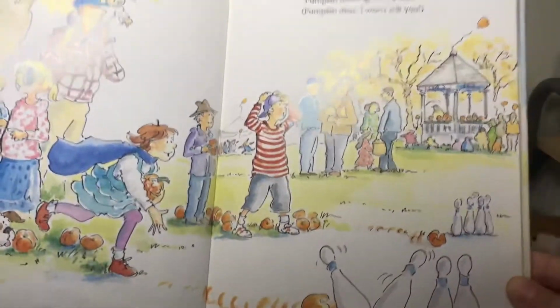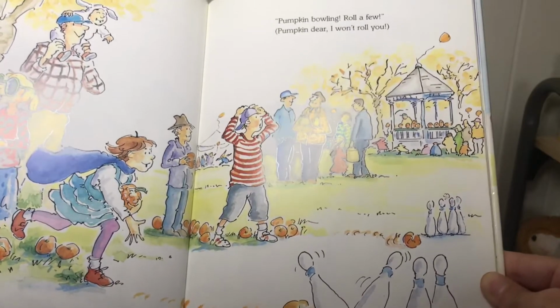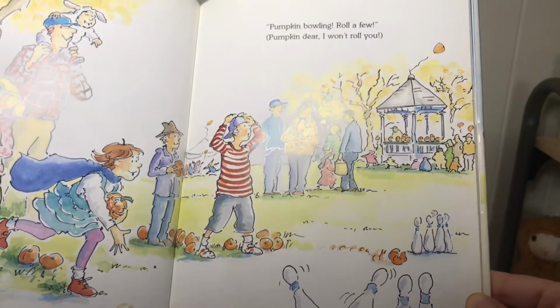Pumpkin bowling, roll a few. Pumpkin dear, I won't roll you.